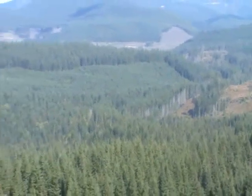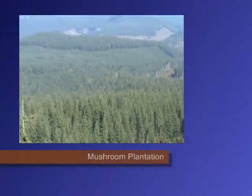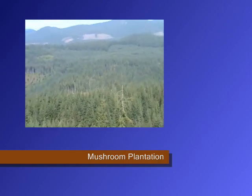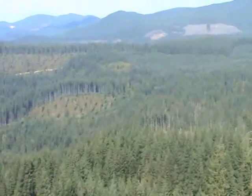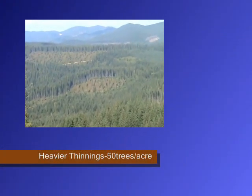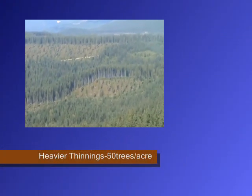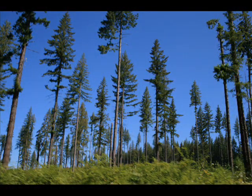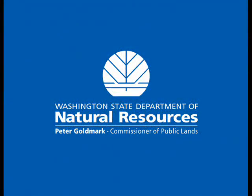Just adjacent to that, you see an example of what we were doing back in the 80s. That's the mushroom plantation. That's about a 25-year-old plantation now. And immediately adjacent to that, you have an example of the heavier thinnings that we were doing, leaving 50 to 80 trees per acre. So you have a very diverse landscape here, and it's going to continue to change over time like we talked about before.